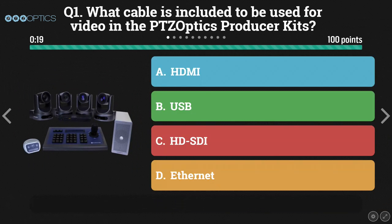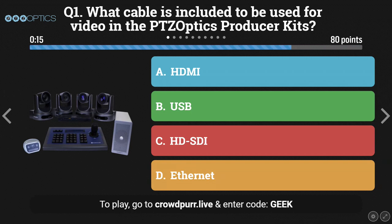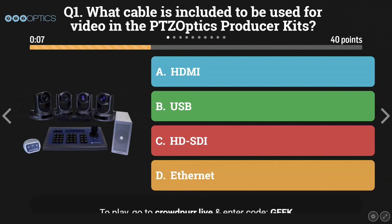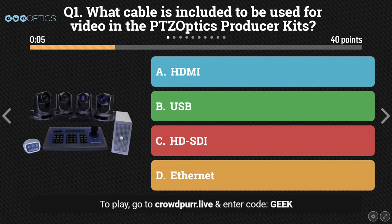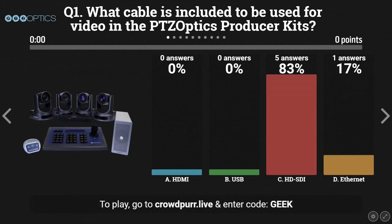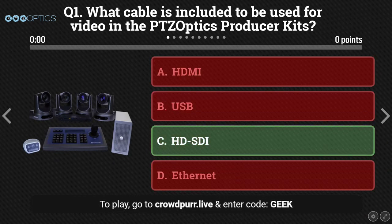What cable is included to be used for video in the PTZOptics producer kits? What cable that you see listed here is included in our kits? For video. So the PTZOptics producer kits. Is this a trick question? No. For the Producer Plus kits? Either one. HD-SDI. Yes, that is correct. HD-SDI. Ding, ding, ding.